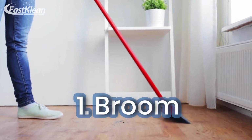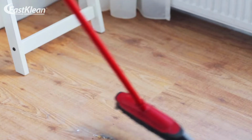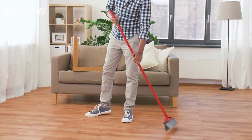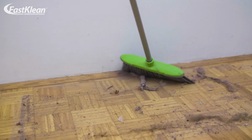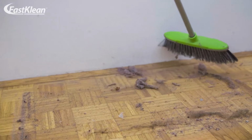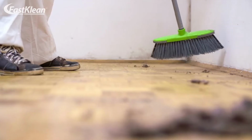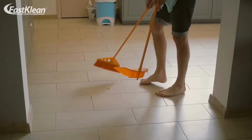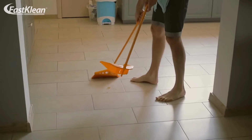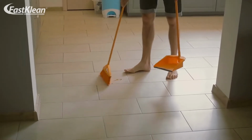Number 1. Broom. Dust and dirt are usually the reason we clean in the first place. It's a no-brainer that they need to be swept out. Sweeping sounds relatively easy, but can become difficult if you're not using the right equipment. The most affordable and handy equipment for sweeping is a broom. Yes, you heard that right. A good broom makes it easy to get rid of dirt and leaves home clean.